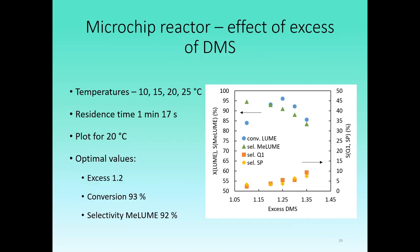Then we tried to measure the effect of the excess of DMS. We measured four different temperatures, and this plot is for 20 degrees. The optimal value was 1.2, and the conversion was 93% and selectivity 92%.